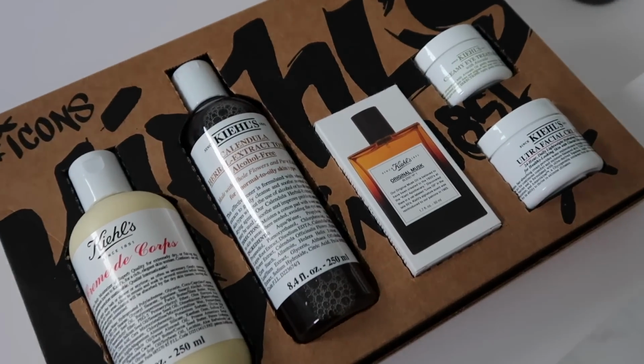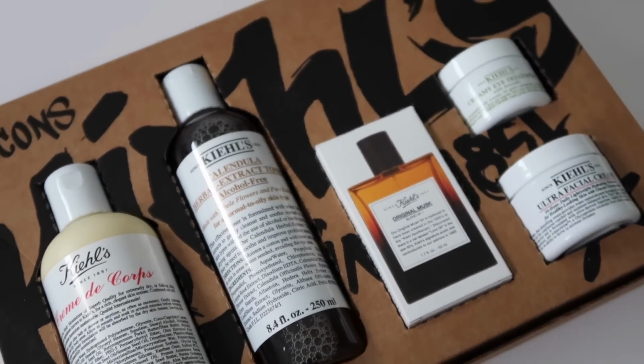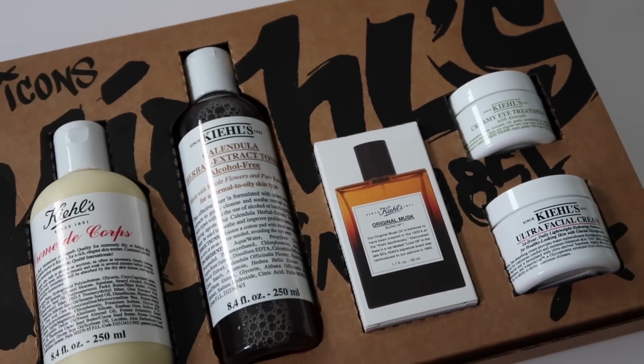If you get nothing from KIEHLS, get the Crème de Corps. I'm telling you, this is the best lotion in the world, okay? Find a lotion better, okay? This is my challenge to you. Find a better lotion. If you find a better lotion, you get a prize, okay? But no one's gonna find a better lotion because this is the best lotion in the world.